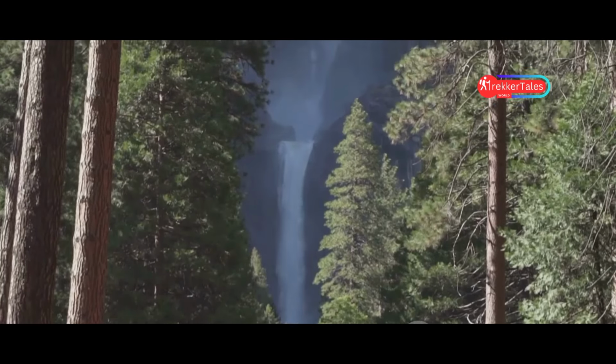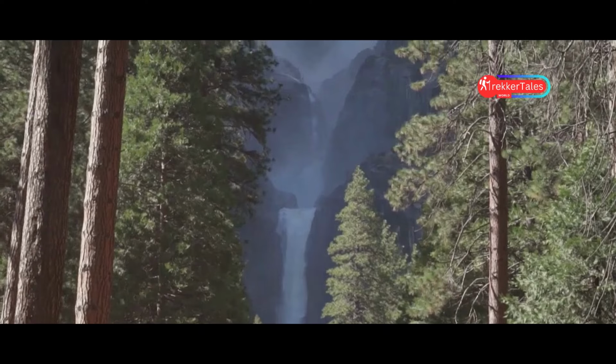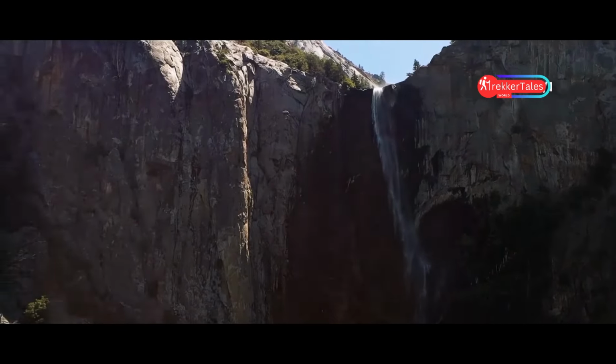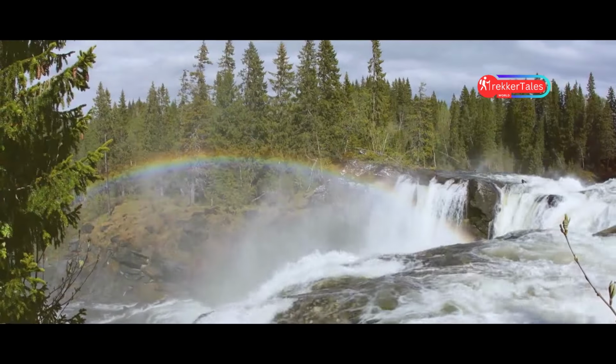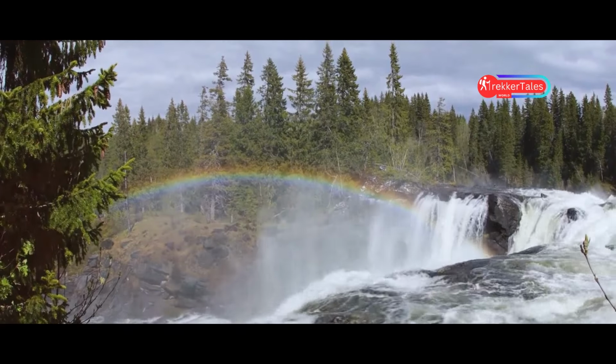The trail is particularly spectacular in the spring when the snowmelt swells the falls to their peak flow. Take your time, breathe in the fresh air, and soak in the beauty of this natural wonder. Keep an eye out for rainbows dancing in the mist, a magical sight that will leave a lasting impression.